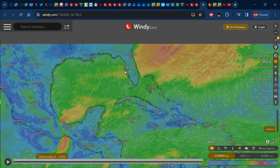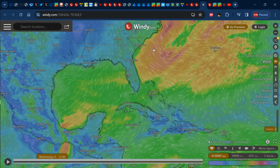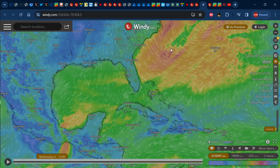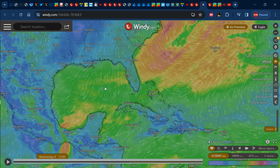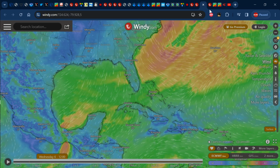Look at the waters to the north. Look up there. We see a lot of strong winds coming off the southeast coast of the United States associated with that cold front. We see all of those yellows, that gold, maybe up to 30 knot wind. More in the way of a northeasterly flow across the western Caribbean, so they're definitely feeling the effects of that cold front.